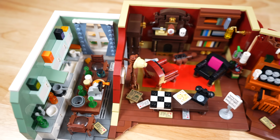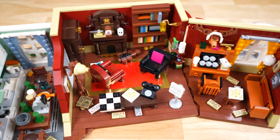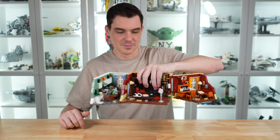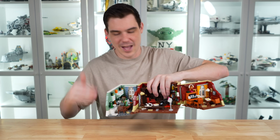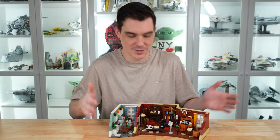And as far as stability goes, you have a couple different ways it's connected. You might be worried about picking it up, but you can actually just pick the whole set up just like that, no problem. So that's definitely a good thing. I was a little bit worried about that. Not that it's a set you'll be moving around a lot, but if you ever do have to move it, you shouldn't have to worry too much as long as you're smart about it.